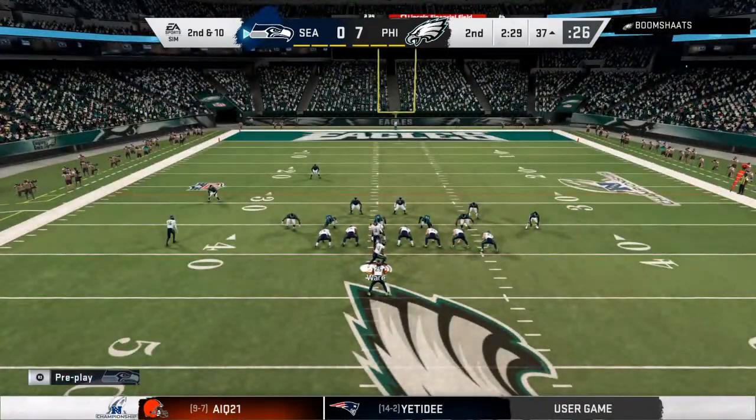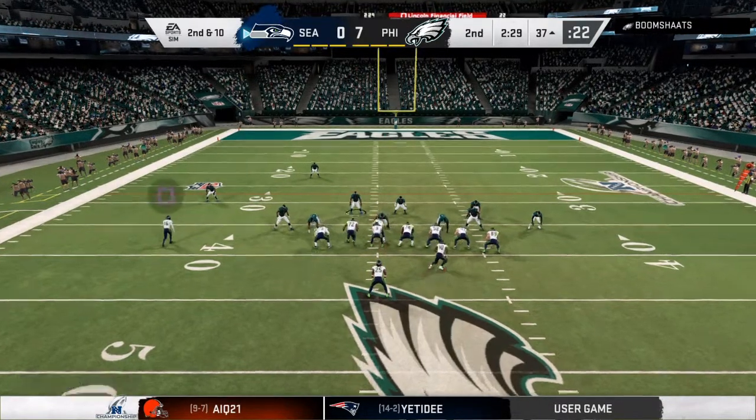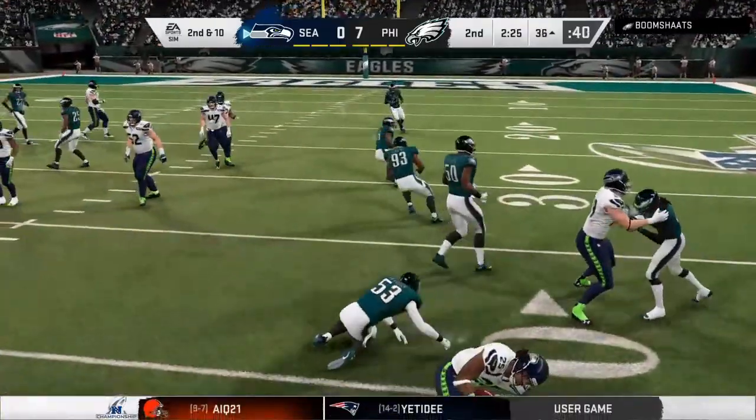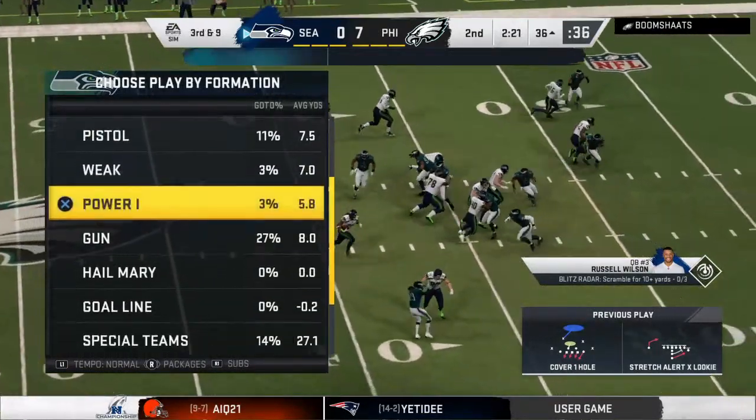Line of scrimmage, again the 37 as they line up 2nd and 10. Now they'll run it with Scarborough. And tough sledding. He'll get maybe a yard. Stop short of the 35.